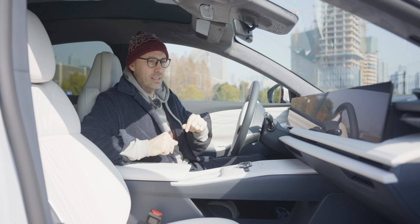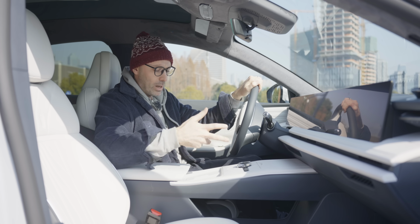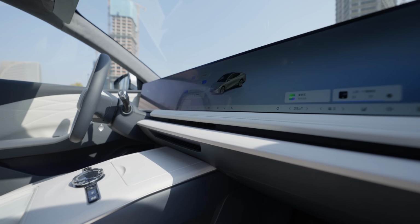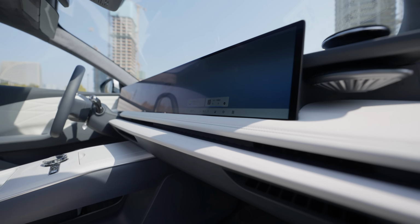However, my biggest issue with this car, and with this screen in particular, is what happens in 5 years? What happens in 10 years? When this screen is obsolete, when this software is obsolete, it won't be able to run on this car anymore. What happens then? Do you have to junk the whole car because the screen doesn't work?